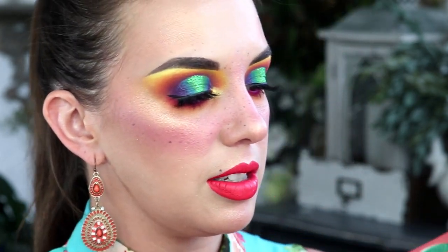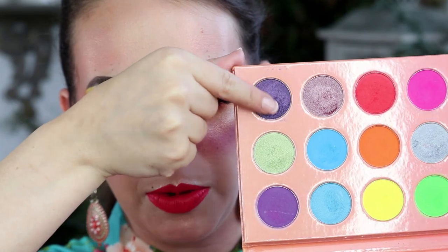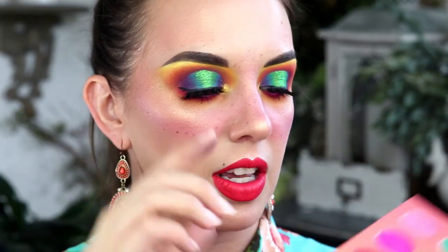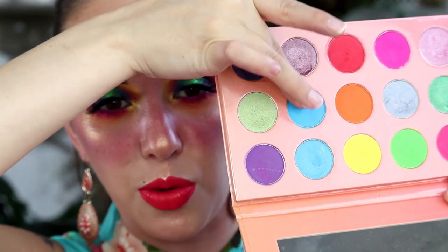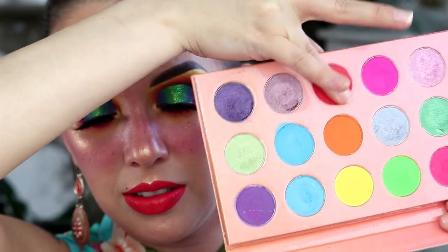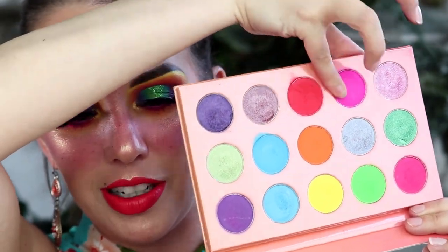So there is this purple. It is a deeper purple, and it is a shimmer. And then this blue. Did I say I was going to swatch a blue? I don't think I did. But well, I guess we're swatching a blue now. And then I'm going to swatch this red. And I think I said this fuchsia, right? I can't remember what I said.